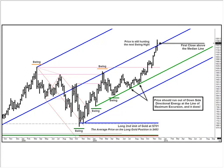First pullback. Copy the slope of the lower parallel. Slide it up to the first pullback. It should contain price on the way down. Now we run up. We're back at the median line once again. And this is the first time we've closed above this median line. It's not much of a close above it, but I'll take anything. It makes me happy. I'm not going to lie.